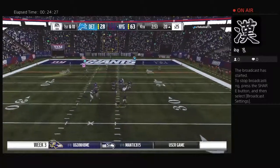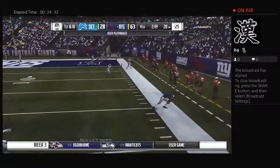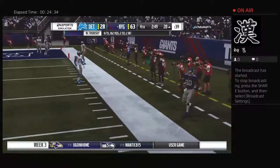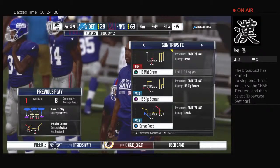From the red zone now, they'll look to throw. Flush to his right. Sideline throw, that's caught by Landry. Just a yard on the catch there. It'll be 2nd and 9. They should have got more out of that, though.